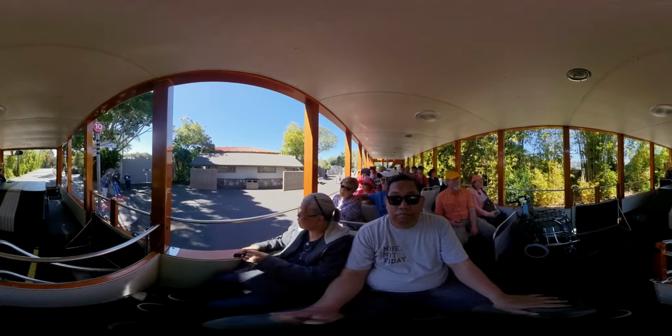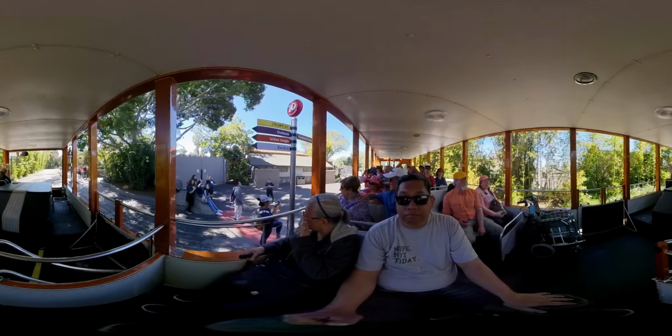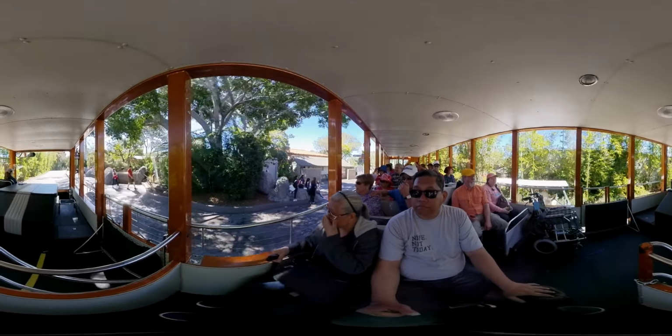Coming up on our right is going to be a smaller little species, so you're going to have to keep your eyes peeled. I'm looking for an African meerkat.